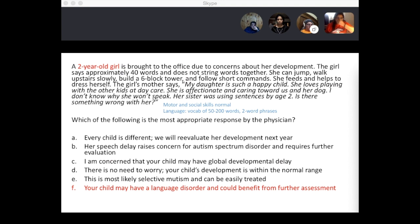But if there is a persistent deficit, then this child could be at risk for writing or reading learning problems as they progress through school. And she should also have a hearing examination as well as speech and language evaluation to make sure that there's not other things going on that are impeding her speech.